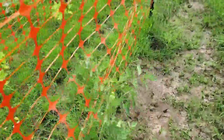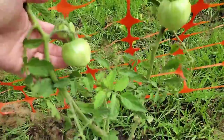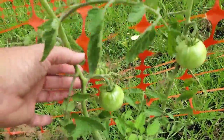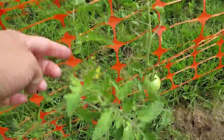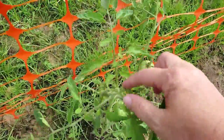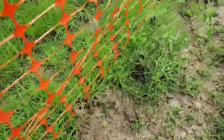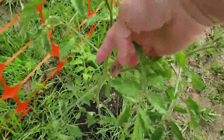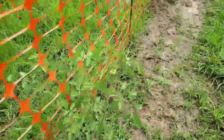I think this is my Cherokee Purple tomato. I love these tomatoes. They're so good. And we got some more blooms up top. And from what I heard somebody say, it helps to pollinate the flowers. If you see the flowers, just give them a little wiggle and it pollinates them better. See, like these, just kind of wiggle them. There's a tomato on there. Sometimes I just shake the whole plant.